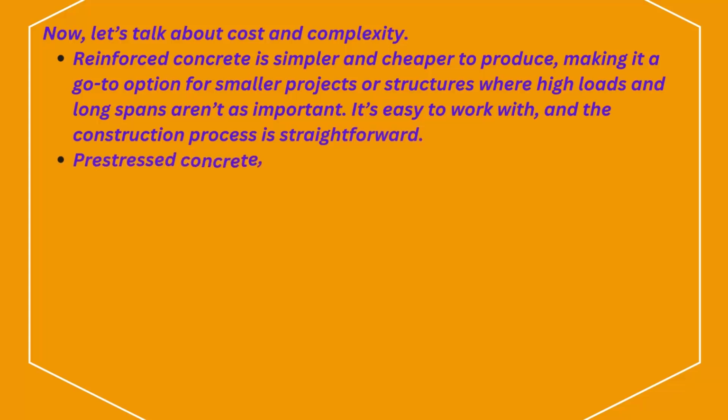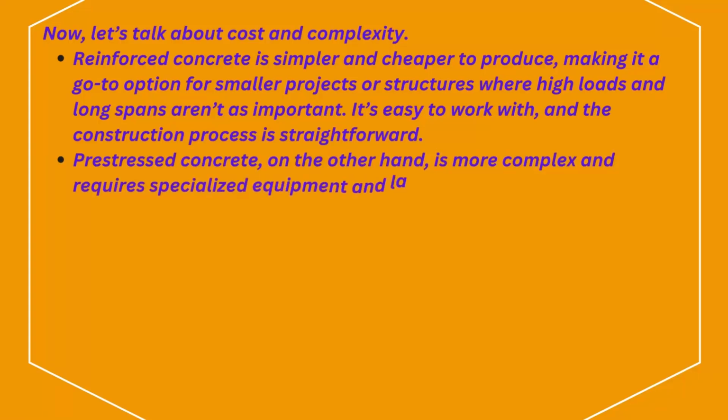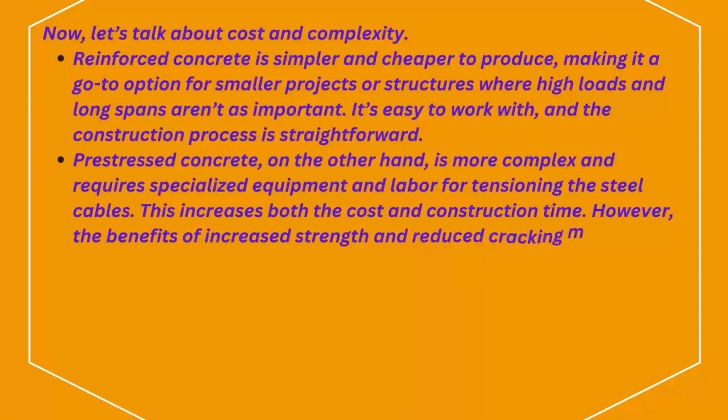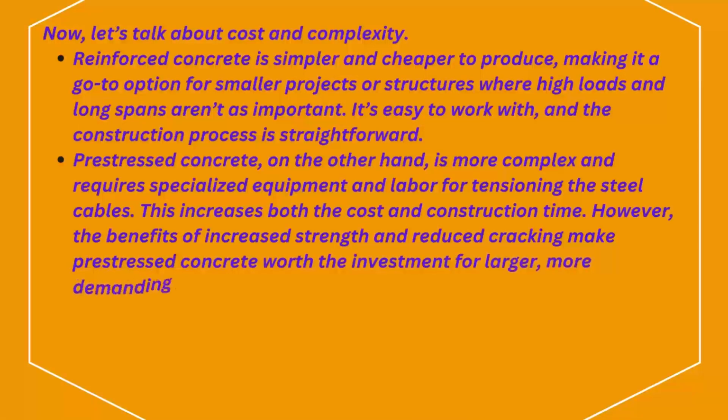Pre-stressed concrete, on the other hand, is more complex and requires specialized equipment and labor for tensioning the steel cables. This increases both the cost and construction time. However, the benefits of increased strength and reduced cracking make pre-stressed concrete worth the investment for larger, more demanding projects.